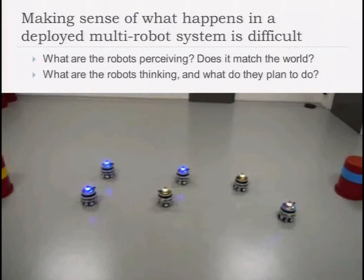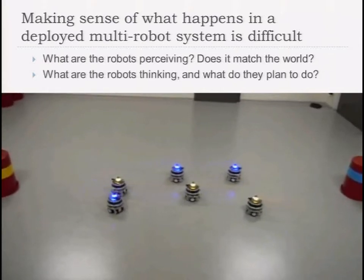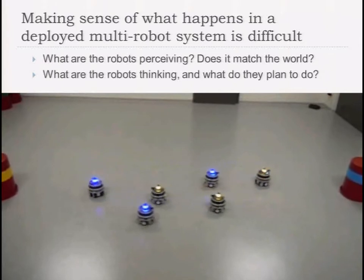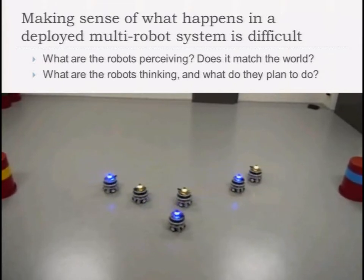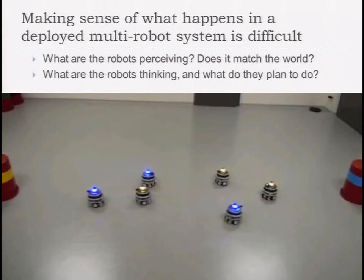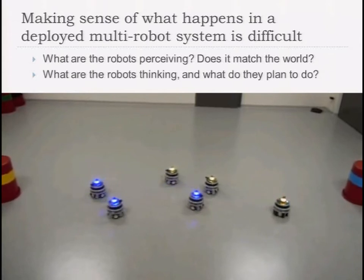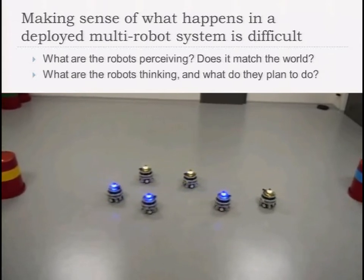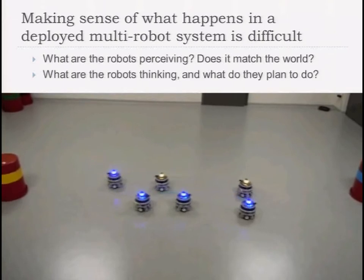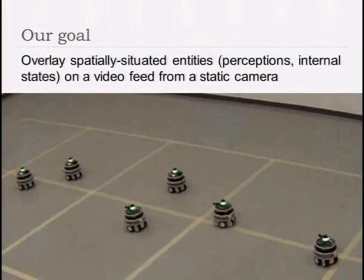So when you develop and deploy a multi-robot system, you look at your robots moving around, and at some point maybe you observe something that is not quite right, and you need to make sense of what's happening. Maybe sensing is not working, or there are some issues with algorithms or actuation. This is already a challenge to solve when working with one single robot, and becomes a nightmare when it involves multiple interacting mobile robots. So our goal is to help the system designer make sense of what happens in a multi-robot system.